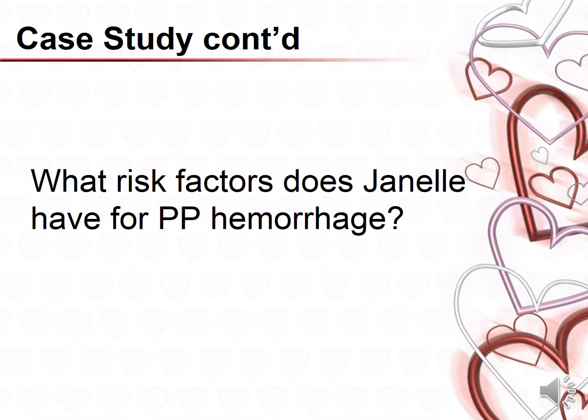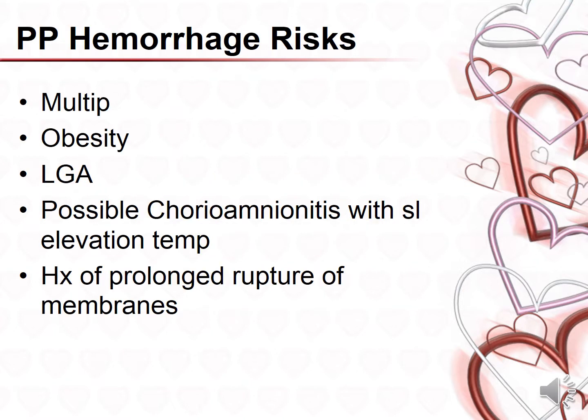What are her risk factors? Think about that. Hemorrhage risk: multiparous, obese, a large for gestational age baby, everything that we just read in the case study. A possible chorioamnionitis with slightly elevated temp, and a history of prolonged rupture of membranes.